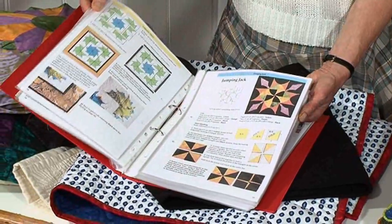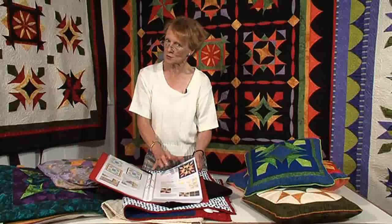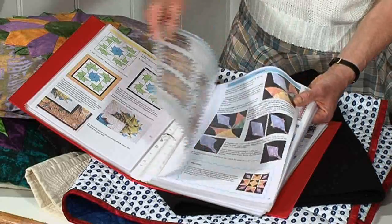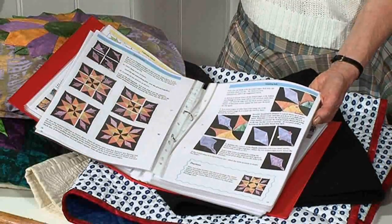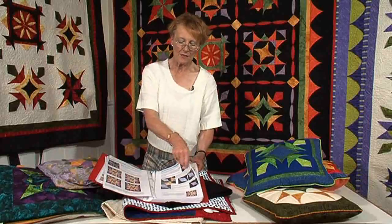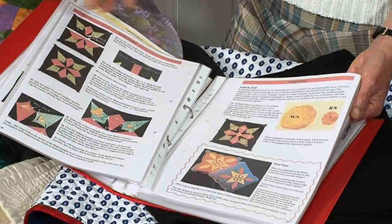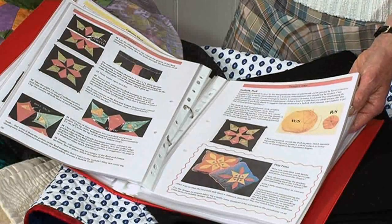What I did this time is a very different format from my previous books. There are still touches of humour. I have to confess, I do not write 100% seriously. But this time I have gone for all photographs. Every stage is photographed, so you can see exactly what it's going to look like. There are very few diagrams. It is 99% photographs. I think there are about 450 photographs in the book.